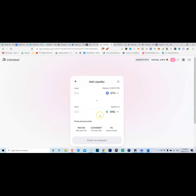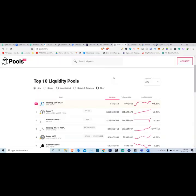I'm supposed to decide the amount of KNC and ETH that I'm supposed to put in a 50-50 ratio, because you want to provide for both ends of liquidity, right? And the best part is you're going to be earning ETH when you do this. Now, there are tons of liquidity pools, and a trick is also finding the right one to work with.